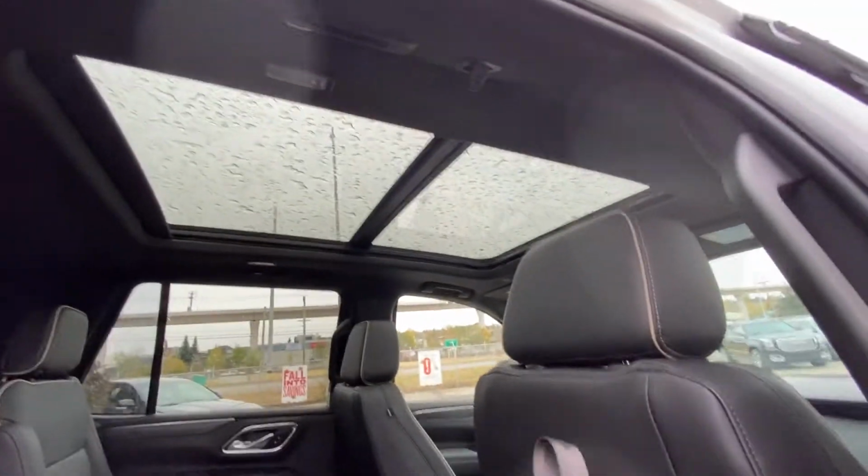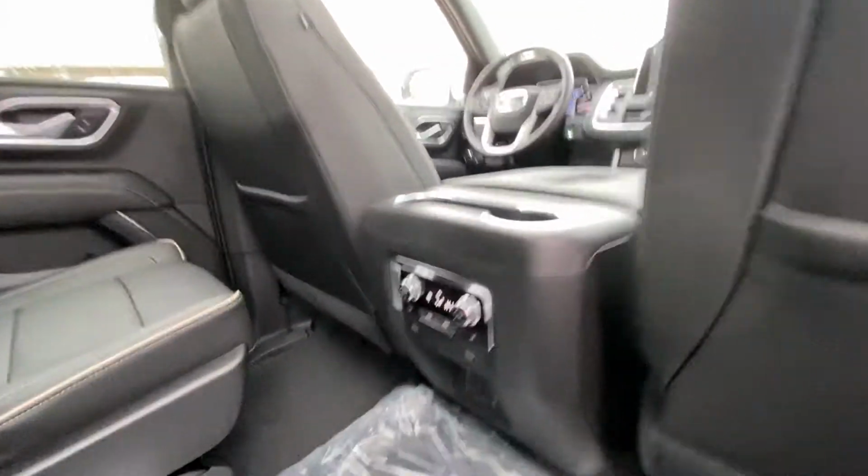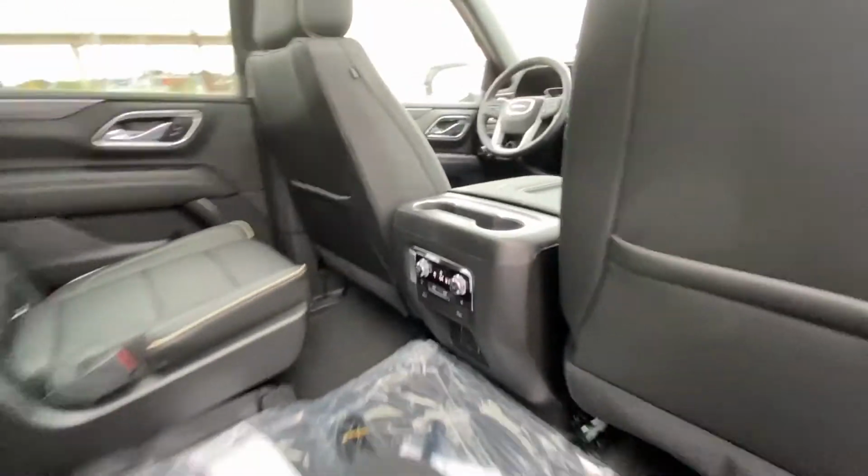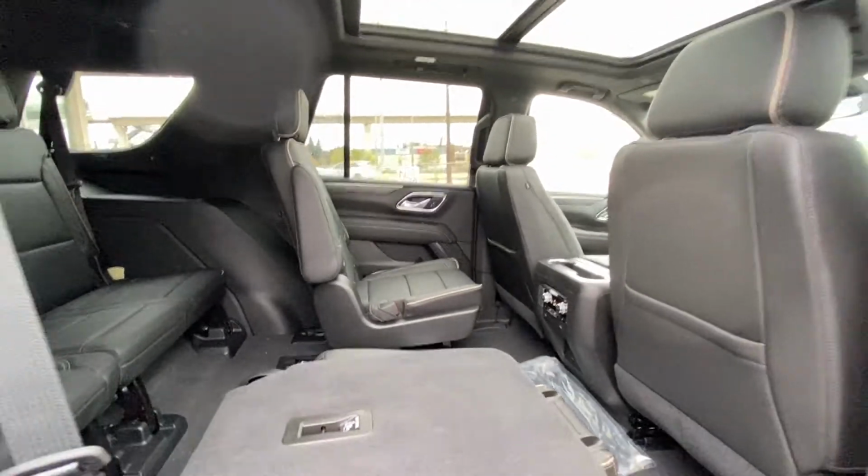7-passenger full-size vehicle. We got the moonroof up front there, LED lighting throughout, rear zone climate control, heated seat buttons, USB ports, and an outlet, all in the back of that center console there.